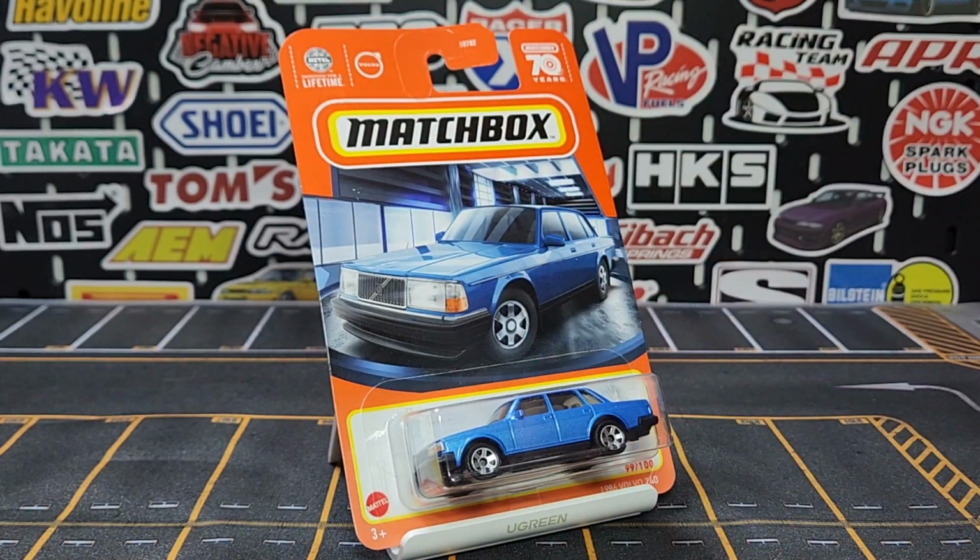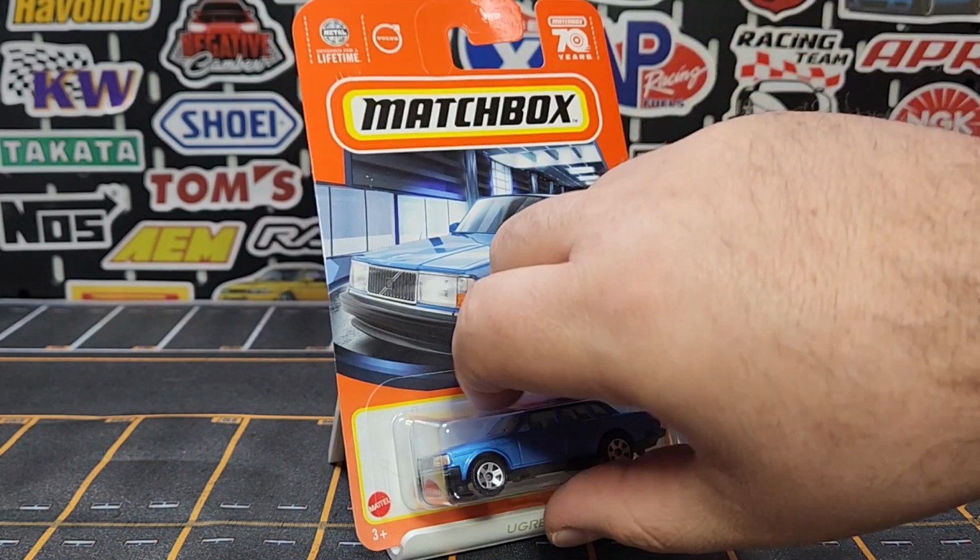Probably one of the most anticipated new models of 2023 finally makes its debut. Number 99 of 100. This is the 1986 Volvo 240. This thing looks ridiculously cool in the package. Can't wait to get it open. It's going to be a very, very nice one.